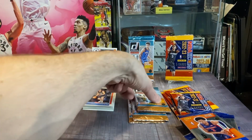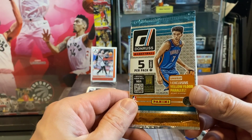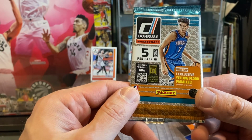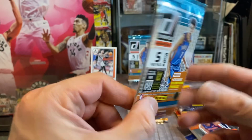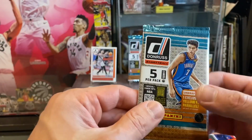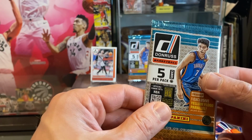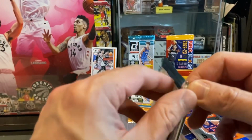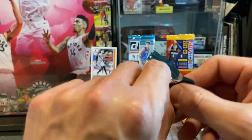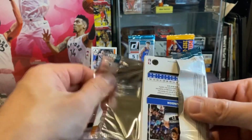Let's move on. So I know I bought these recently, like sometime in the last many months. Unwrap one exclusive yellow flood parallel per pack on average. I think these are 22-23. Yeah, I believe they would be because this guy was a rookie last year, I think, wasn't he? When he hurt himself, he was out for the season. So he might actually be having his rookie season this year. But either way, Donruss. Let's see what we got here.